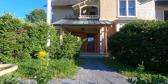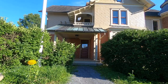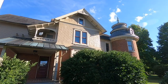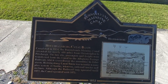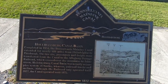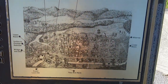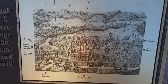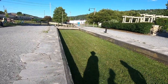The museum in the Welcome Center is still temporarily closed due to COVID-19. So they haven't got their volunteer staff put back together. Here's an overview of the canal history. Here's a bird's eye view of Hollidaysburg showing the key points of the canal basin.